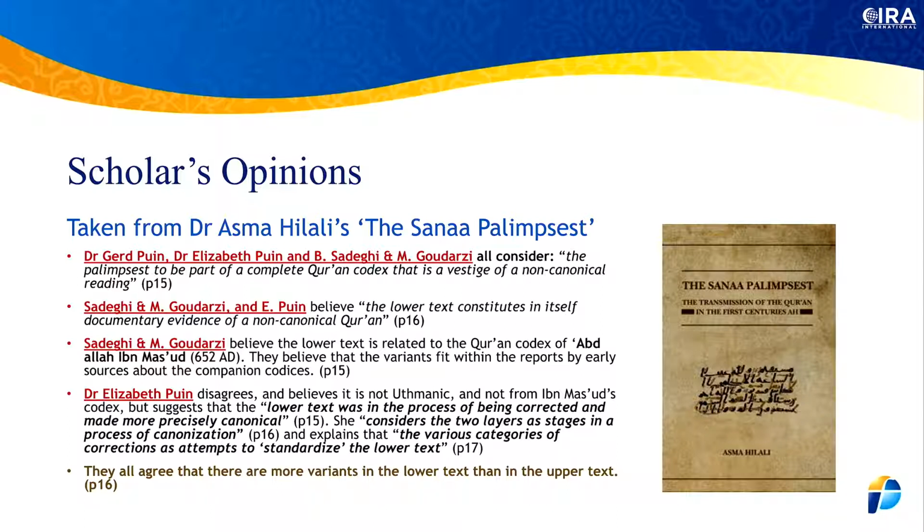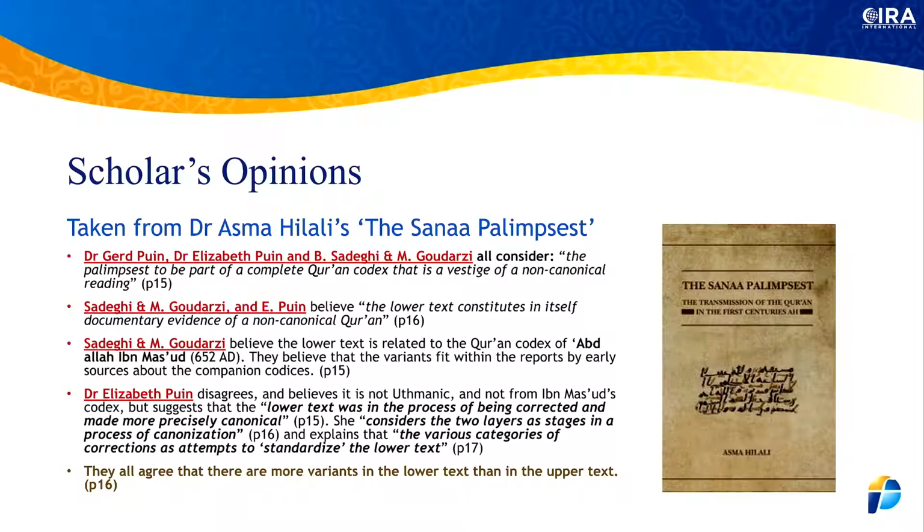There you go. Basically what she's saying is you have one text that is being created and then erased off, and a new text is being put over time. You can see an evolution in the text within that one palimpsest. And I would tend to agree based on what I'm seeing so far, but obviously we still need to do more studies on that. And so she explains this by saying that the various categories of corrections were attempts to standardize the lower text.